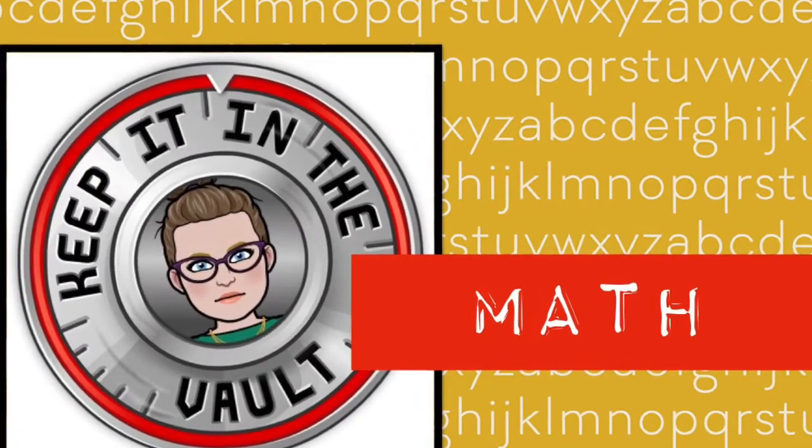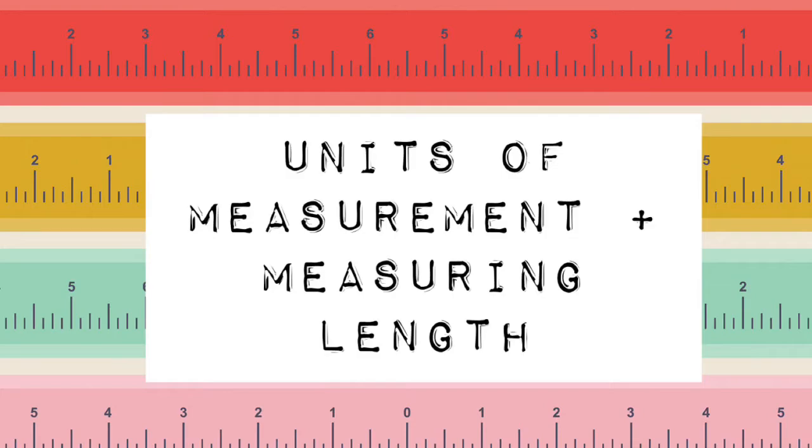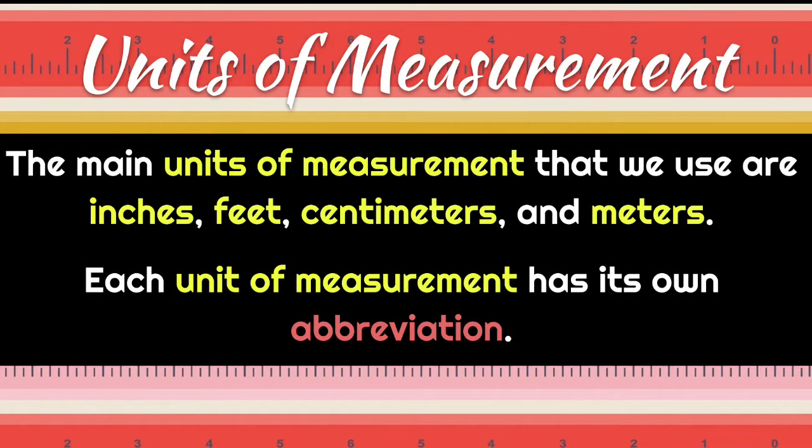All right, sleuths, we are in the home stretch. Last thing, math. Today we're going to talk about different units of measurement and how to measure lengths and heights. So the main units of measurement that we use are inches, feet, centimeters, and meters. Each unit of measurement also has its own abbreviation, which is a shortened way to say that type of measurement.